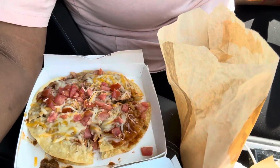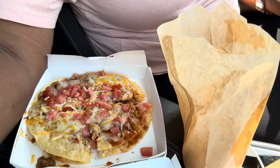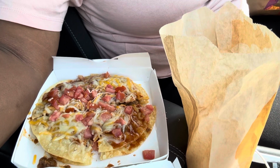So today I want to do my mukbang of tacos. So I am here at Taco Bell. I just ordered myself a Mexican pizza. I don't like beans on those Mexican pizzas, so I always tell them to keep the beans and add more meat.